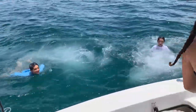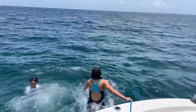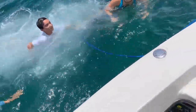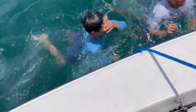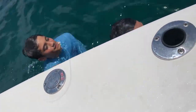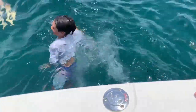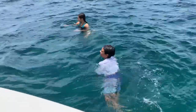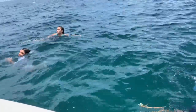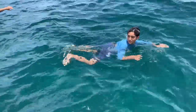Oh, there's a strong current. Strong current. Oh, Jane, that current is strong. Holy cow. Hold on to the rope. That's so strong a current. She's going to need that ring. Sophie, don't go too far. You gotta stay by the boat, guys. Come on. Oh, fish just bit my leg.